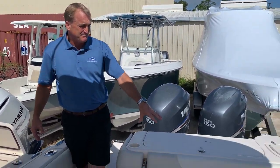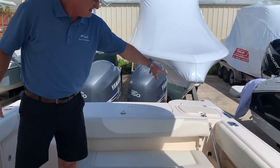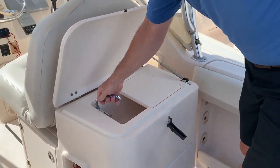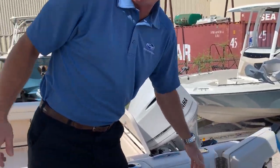Got the nice fold-out bench seat in the back. Fish box, insulated. Live well on the port side. Starboard side, behind the captain's chair, we've got a wet bar with fresh water. You've also got a fresh water shower back in the back of the boat.